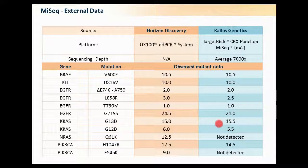But what struck us, and needed more investigating, was that two mutations just fell out. E545K at 9% wasn't detected on this panel. Likewise, the NRAS Q61K wasn't detected, and that's at 12.5%. So it's strange that you can detect mutations at, say, 2% for the EGFR, but couldn't detect down here. We're investigating why that could be, but essentially it's a panel fail for those mutations. If this was at some point being applied clinically, you could be missing NRAS codon 61s if you're using this particular panel or this setup.